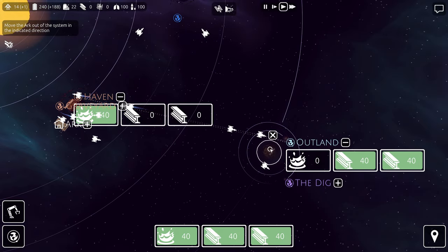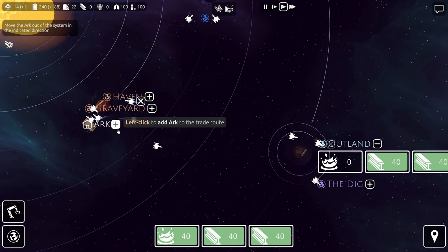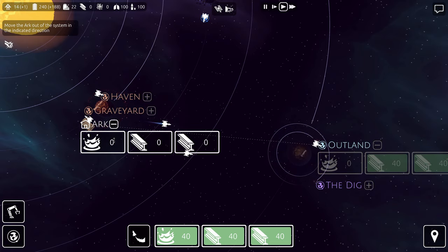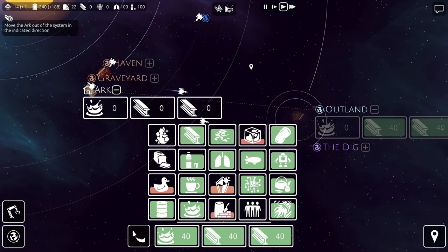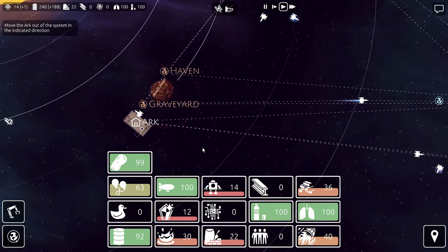Steel beam route. Here's what we're going to do with the steel beam route. We're going to take it away from there, and we're going to direct you here instead. You're going to drop off your steel beams on the Ark instead. I like that idea. Okay, so that'll be how we get them on the Ark from there.